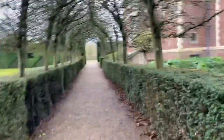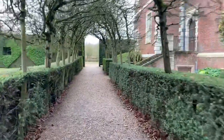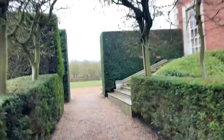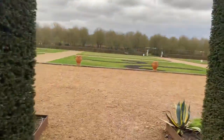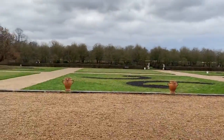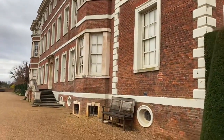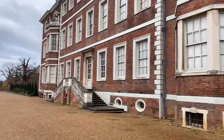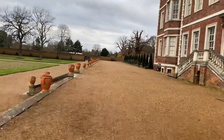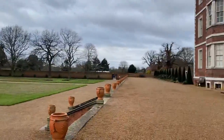So I can imagine during summer this is all filled with leaves and colour. But it's still equally as nice walking through during the winter. And here we are out on the terrace, with the house just here. It's very pretty, very regal. So I don't know whether we're going to go that way or that way first. Maybe that way.